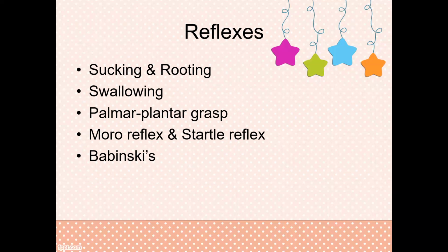That's that startle reflex. And lastly is the Babinski, one of my favorites because I love saying the word Babinski, it's just a fun word. But that is neurological, and it's stroking the bottom of the foot. We do a firm stroke on the sole of the foot, and there should be some toe extension. That reflex actually goes away at about 1 year of age. If it's negative, that could be a neurological problem with the baby.